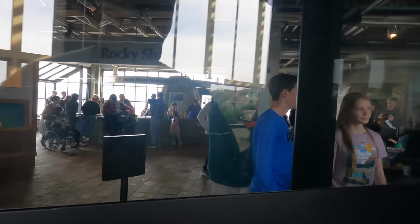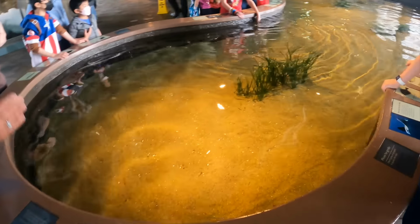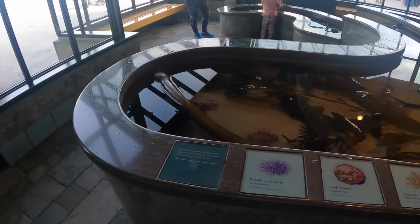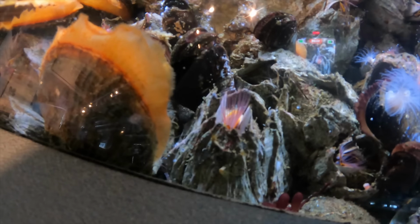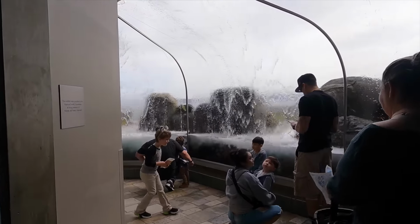The rest of the Rocky Shore is the most hands-on part of the aquarium, a bat ray touch tank that looks like it connects to the oyster catchers, which by the way are much easier to see outside of the aviary. There's a touch pool filled with kelp and smaller creatures, a wheel feature where if you spin it, barnacles will come out to feed. But you're going to want to get a good spot in this walk-through tunnel, where timing is everything.